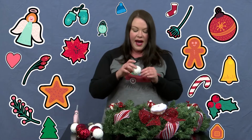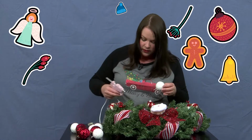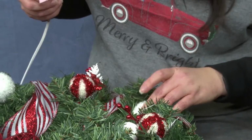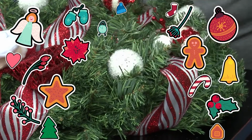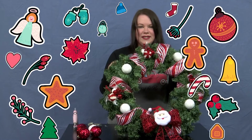So I'm starting to feel like I'm getting a little bit too much red, so I think I'm going to start adding some white. I love these because they remind me of snowballs. They have a great texture, they're shiny, and they're pretty. All nice and fuzzy. So these I'm just going to have to hot glue on here. Be very careful not to get your fingers. There we go. A little more white to balance it out. Brings in Santa's beard a little bit.